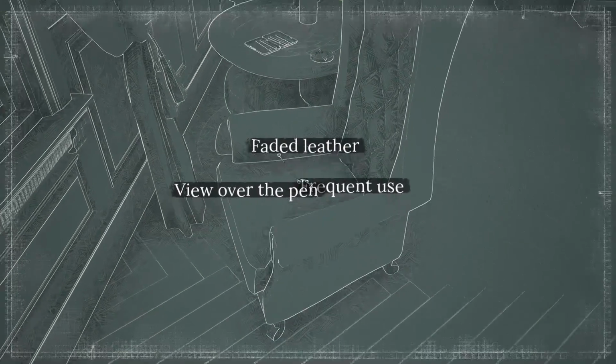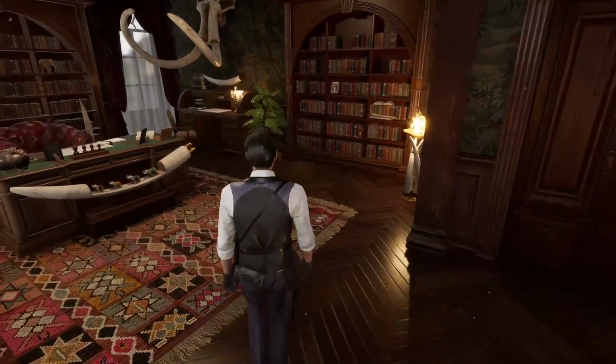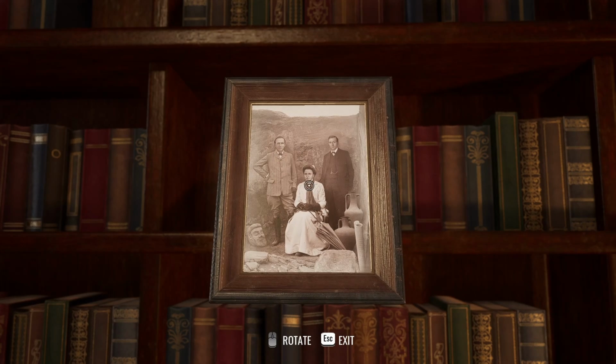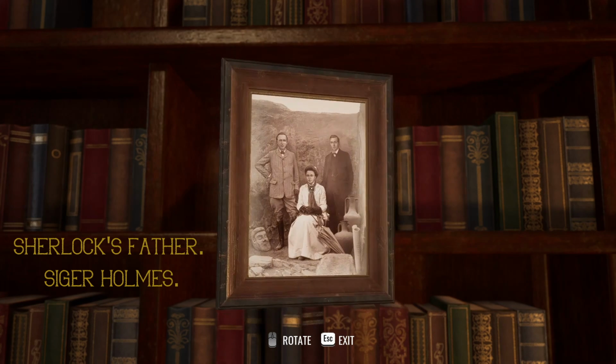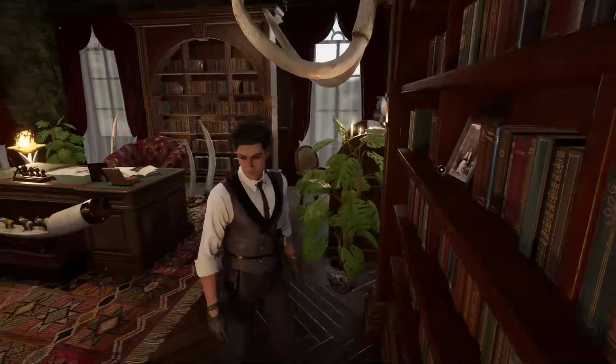Yeah, so we looked at this, and then it essentially said, like, oh, he must look out the window a lot. We found this picture. This is Violet and Theodore and some other dude before Mycroft was born. Our family loves to prod at the past. Mother. It's nice to see her young and smiling. Yeah, so there's that picture.